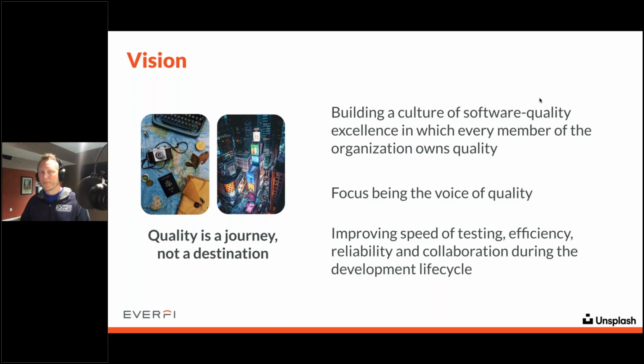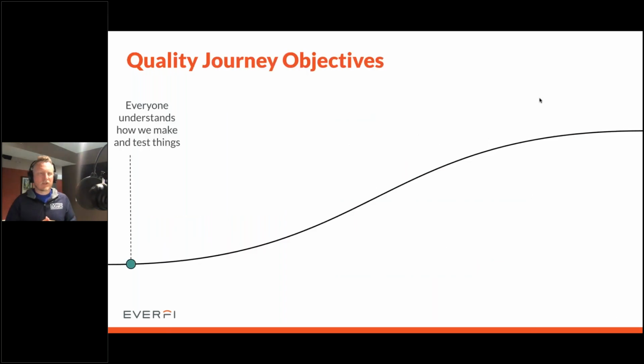rapport. So kind of starting out and thinking about the things that you need to achieve along this quality journey and those objectives. I think it's really important for everybody to really understand how we make and test things. This starts from the intake of a new feature to the actual discovery of that feature, also of saying, okay, how are we going to build this, but how are we going to test it? How are we going to deploy it? We're working as a team together.